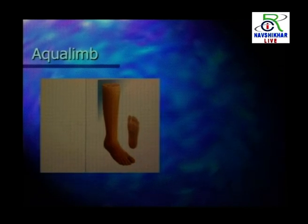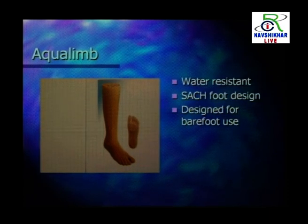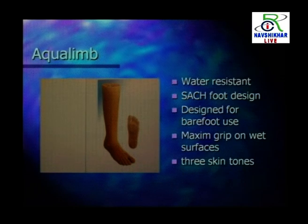Then there is Equalimb. Equalimb is basically a covering that can be used with any type of prosthesis, either endoskeleton or exoskeleton. On the plantar surface of the foot there are small cushions or small air bubbles, called vacuum bubbles, so the patient does not skid while walking on a frictionless surface or in his bathroom or toilet where the surface is slippery. It is water resistant. The foot is designed for barefoot use, with maximum grip on wet surfaces. Three skin tones are there. It is used for patients up to a maximum of 80 kg weight group.